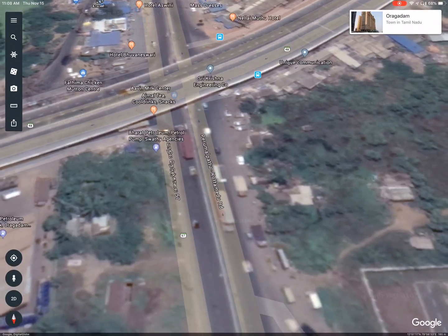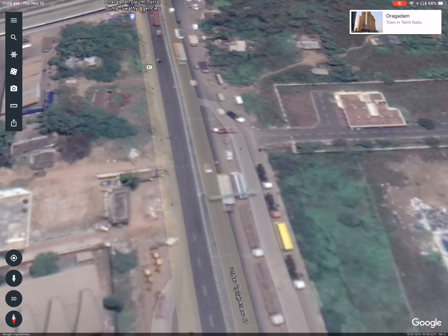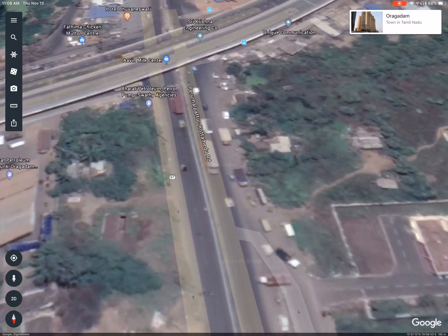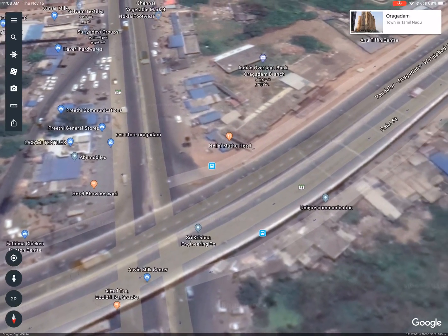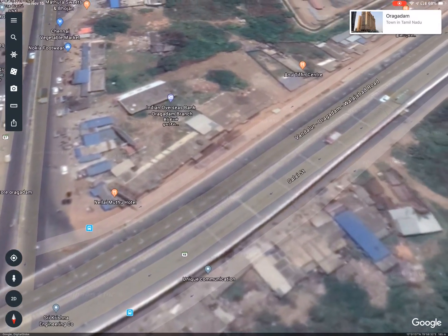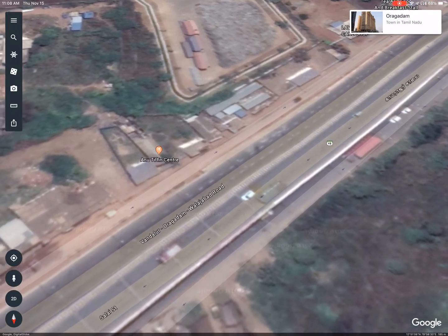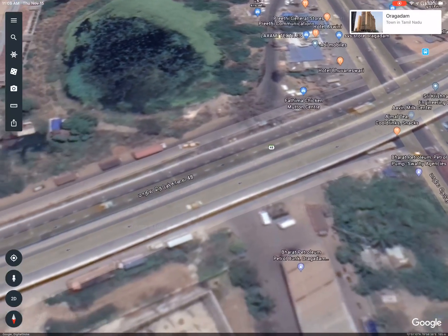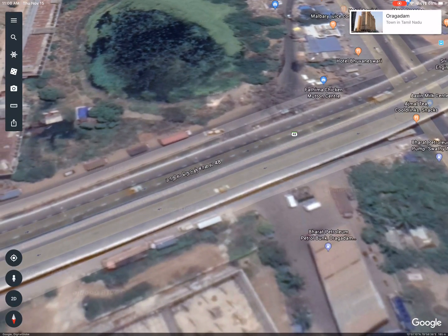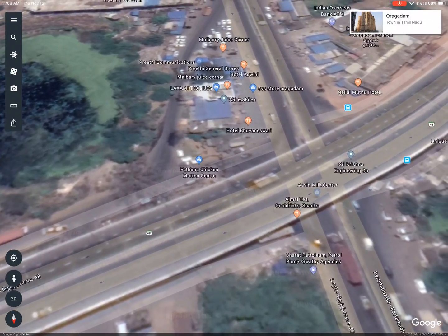And if you go in this direction, it's going to take you towards Sriperumbudur. At this junction, if you take a right and go this way, it takes you towards Kanchipuram. And if you go this way towards the left, it takes you towards Vandalur, Padappai, and then Vandalur and Tambaram, and so on and so forth.